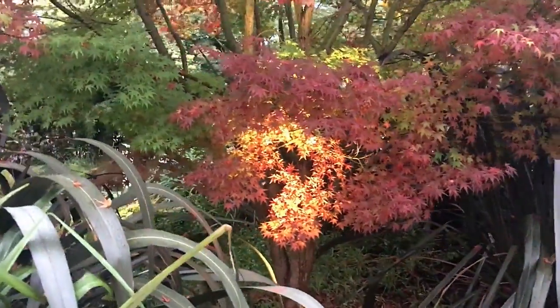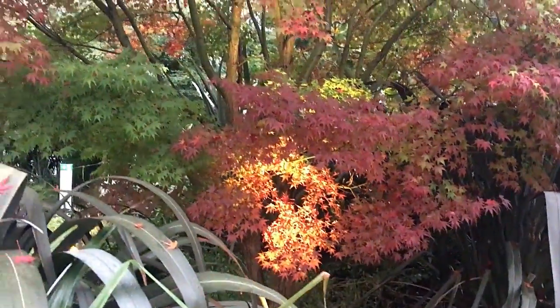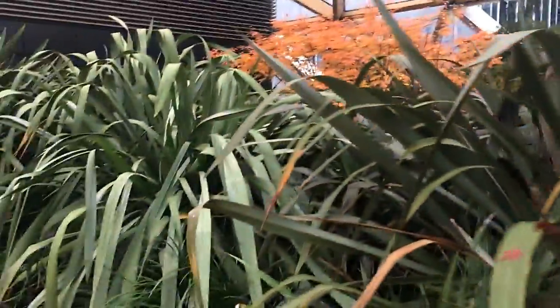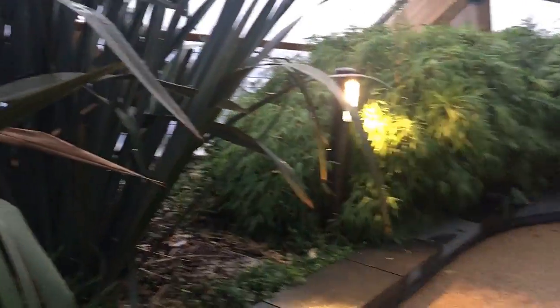Yeah, I like the way they've used the lights on the tree. Nice idea. I should try that at home. Put some light just under the base of my plants. It's a very nice effect, you can see, especially at night.